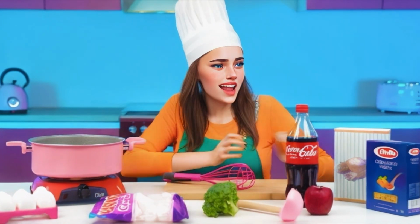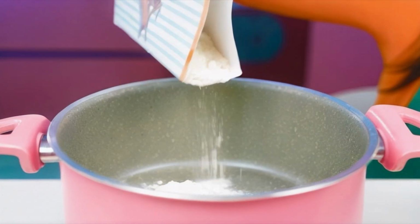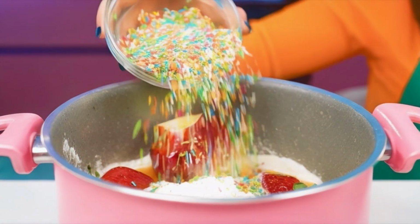I'm going to make a taco. The first thing is to add some flour. Just like that. Then apple. I couldn't resist biting it. Some eggs. Put some strawberries.